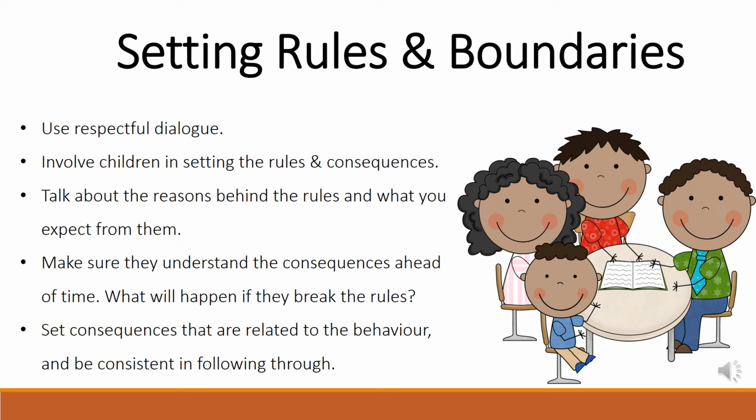You need to follow through with the consequences each time the rule is broken. If the consequence only happens some of the time, this can be confusing for children. If there are two parents involved in the child's life, it may be important to have a conversation around consistency of consequences. Ideally, both parents would follow the same. Otherwise, this could lead to situations whereby one parent is labelled as the bad cop, or the child may act up for one parent. In terms of rules, boundaries, and consequences, it's important to note that we have just had a bit of a whirlwind tour, and there is a lot more that could be said about these.